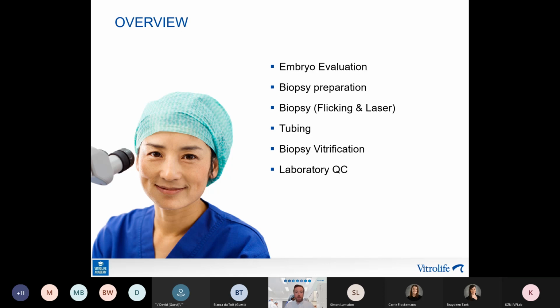We're going to talk about biopsy preparation and what that means in terms of getting ready to perform a biopsy safely and efficiently. We're going to look at two types of technique, flicking and laser, and what is constituted in both of those procedures. Following biopsy, we tube, where we transfer our biopsied cells to be sent to our genetic laboratory. Then we will go into some of the tips that we would recommend around the vitrification process.